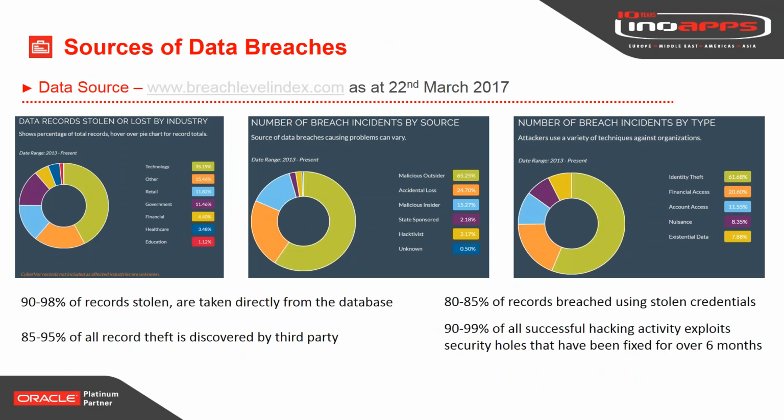I thought it useful, ahead of running through the specific GDPR terms and Oracle's products, to look at some of the sources of data breaches. We've taken this straight out of a data source and website called the Breach Level Index, dated 22nd of March. The first pie chart on the left-hand side splits it out by industry. As you would expect, the technology industry remains the prime area where most data records have been stolen. But the important trend to see there is that it spans various vertical markets and industries.